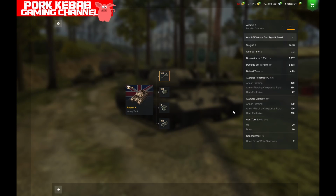Gun depression of 10 degrees gives us a nice opportunity to fight on rocky and mountain terrain. Aiming time 3.2 means the gun is focusing quite fast. Dispersion 0.307 is also quite accurate, but the real magic is here. Look, reload time 4.79, which could be reduced by proper equipment to about 4.4. So it's a really quick shooting gun, and DPM 2378 is a monster. Seriously, it is one of the top DPM heavy tanks on tier 8.